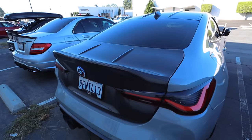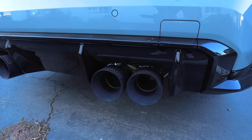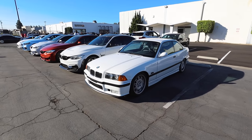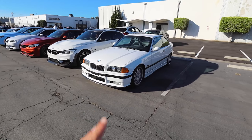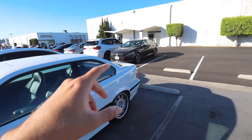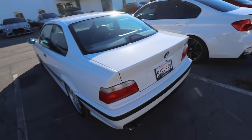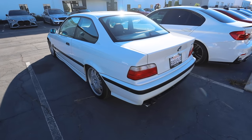It's like the CSL ducktail spoiler, reminiscent of the E46. But just look at the exhaust tips on this thing. What is that, like 4.5, maybe 5 inch exhaust tips? And this is actually what started the BMW love in our family. My father and my mother got an E36 M3 back when they were new. Alpine white, looked exactly like this, except it had a custom spoiler, kind of like on that yellow one you see over there, kind of like the GT spoiler. Nevertheless, nice to see one, very reminiscent of my childhood.